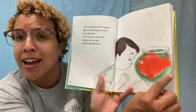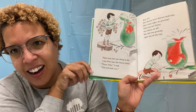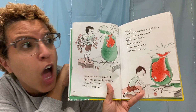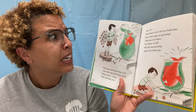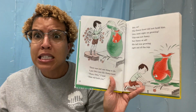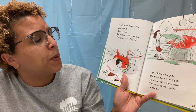Oh my goodness, this big fish. There was just one thing to do. I put Otto into the flower bowl. There, Otto, I said. This will hold you. But no! The flower bowl did not hold him. Otto went right on growing. This was not funny. This is not funny at all. His tail was growing right out of the top. Oh my goodness. I grabbed the flower bowl. I ran with it. Otto, I said, I just know where to put you. Then you will be all right.